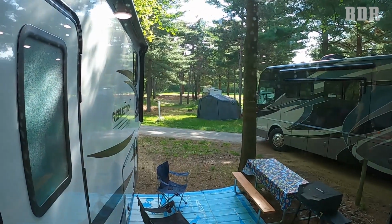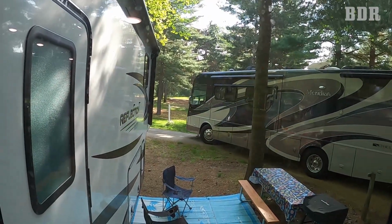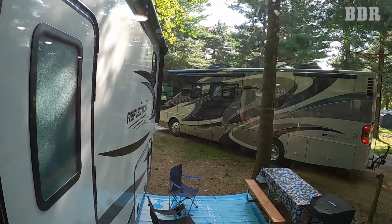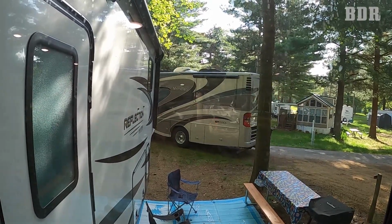And the pull-through sites are mixed in with the back-end sites, so because of the way the pull-through sites are, you had to park at a T. We had this big Class A parked by us, and the day they had to leave, they asked Matthew to move his truck because, like he said, the roads are small, and we got video of all of that. We saw another Class A come in, and they had to have someone else move their truck just so they could get in. So it's very tight quarters.